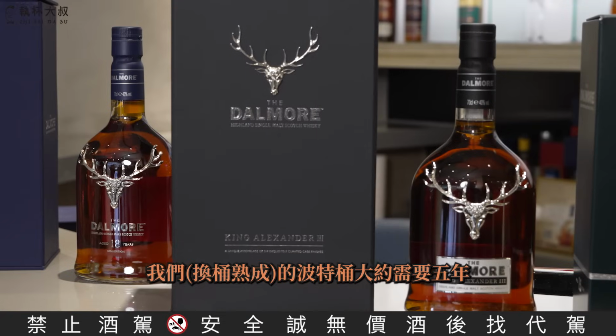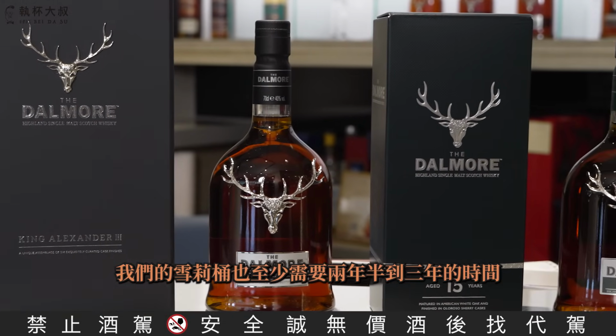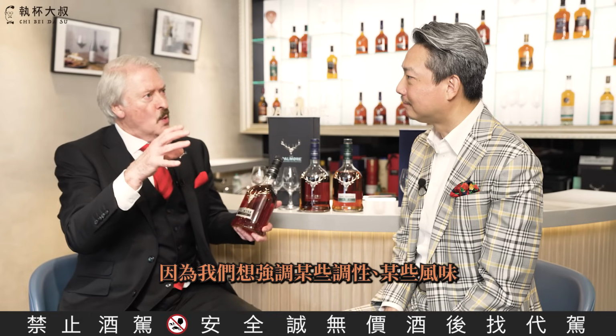I'm saying they're up to 21 years old because in fact, we have the port, which will take about 5 years. We've also got the sherry, which has to mature for at least 2.5, 3 years. Cabernet Sauvignon, 1.5 years. So you've got all these flavors. They're not all equal. They're different because we want to accentuate certain notes, certain flavors. But we bring them all together, and it's like opening a box of chocolates, all different centers, and it comes into the palate.